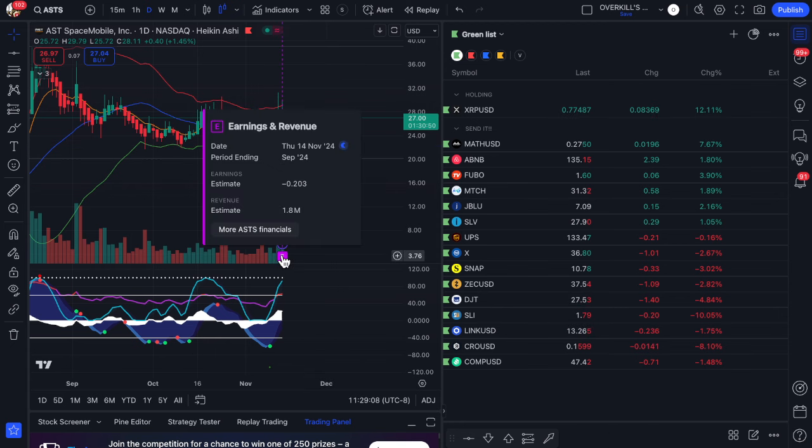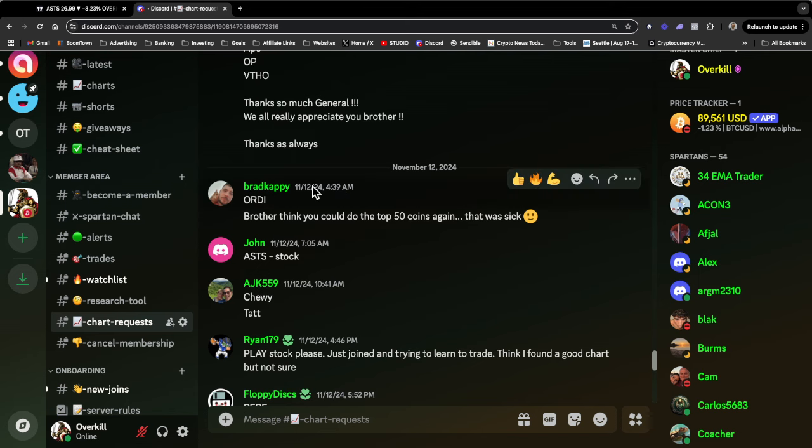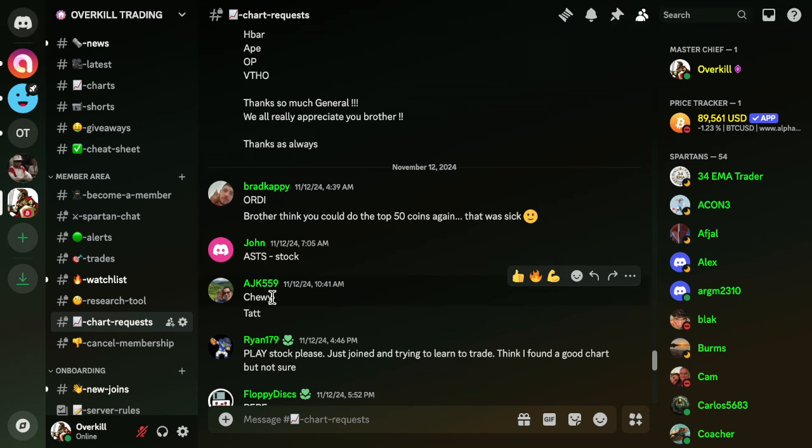So I'd be taking profits or some off the table here if you're holding it, just because they've got earnings here at the end of the day. And that could go either way. If they beat, again, it's going to skyrocket. If they lose, it's going to go the other way, and you're not going to want to hold through that.